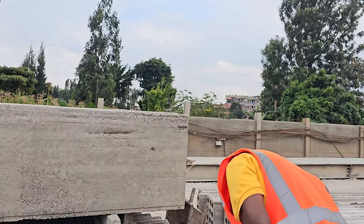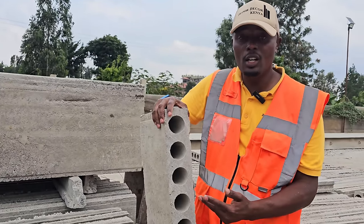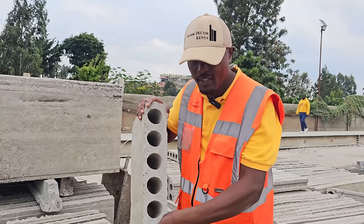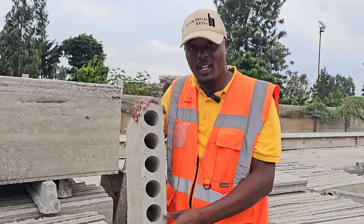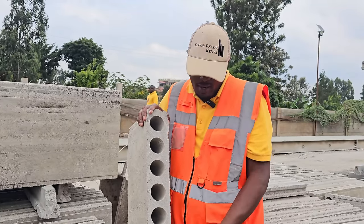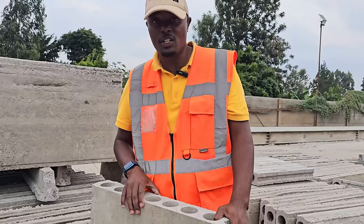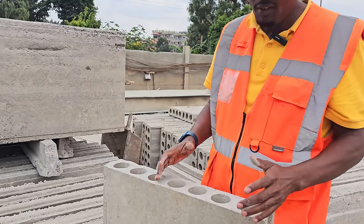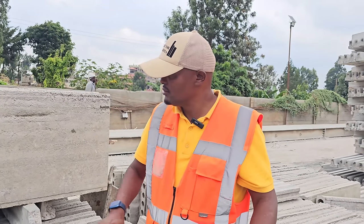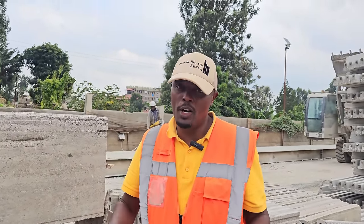So the panels are hollow sections. This hollow section has three purposes. Purpose number one is to run the services in there. What are the services? My conduit pipes, my plumbing pipes for my water channels. I don't need to hack like the way we do with the traditional. And I'll be talking more of the traditional walling. We're so used to using the Darugo stones. And with the Darugo stones, guys, you have to use a lot of mortar. When you're using this product here, it's zero mortar.